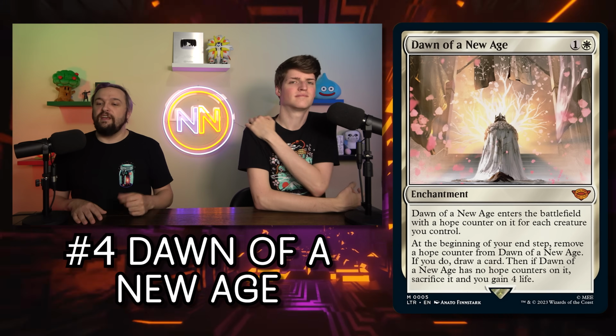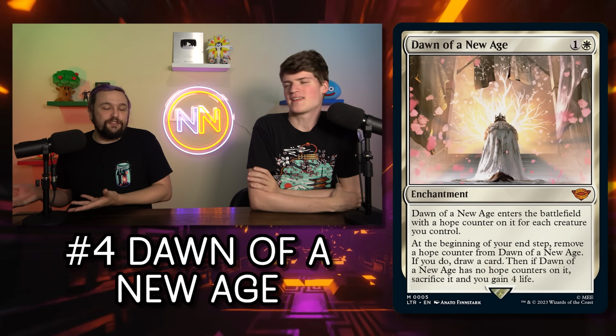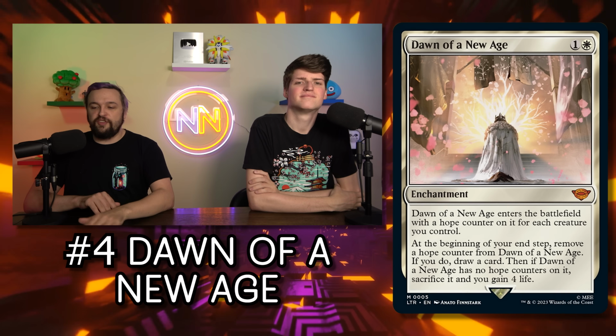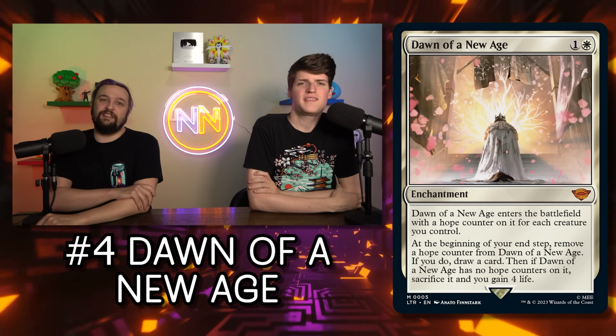Now, obviously, there is always the chance that they'll destroy it before your end step. That'll happen some small percentage of the time. Yeah, and counter spells exist. Removal does exist. But this card will get you card advantage. It sits on the battlefield and it just gets worth. And then when it's done getting all of its value, it's like, oh, here's 4 life to go with it.